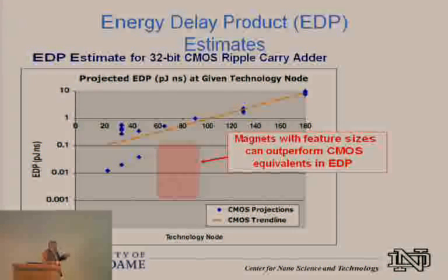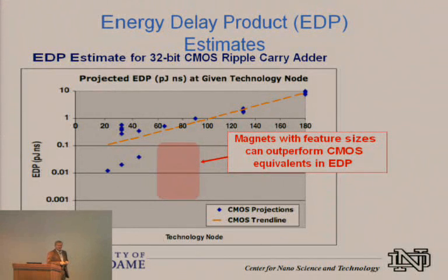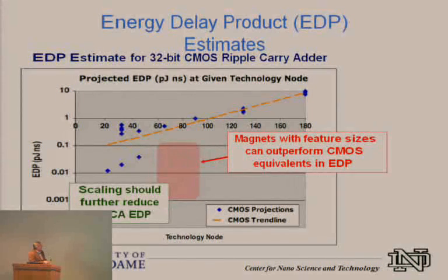Comparing that to the power analysis that I've just showed you with the three components, with the hysteresis loss within the magnets and the clocking circuitry, and depending on what assumptions you make about the magnets, we are somewhere here with the sizes of the magnets that we are experimenting with right now. With the magnets getting smaller, the energy will also be reduced.